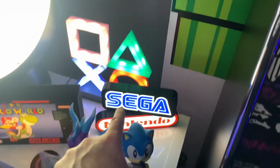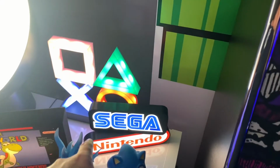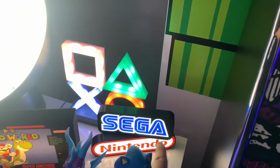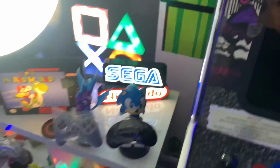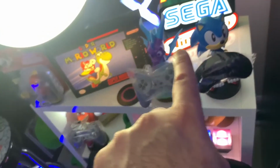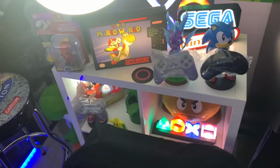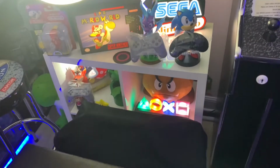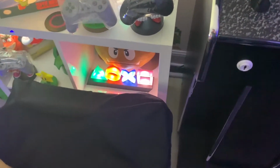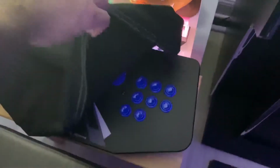There's someone on eBay, it may not be a bloke, that sells Sega and Nintendo lights here. These are kind of custom made. They look really nice. Some cable guys here with some of my controllers on there. Considering that those PlayStation 1 controllers are the PS Mini controllers with custom PCBs in there that let you play wirelessly on your PS Mini, which is really nice.